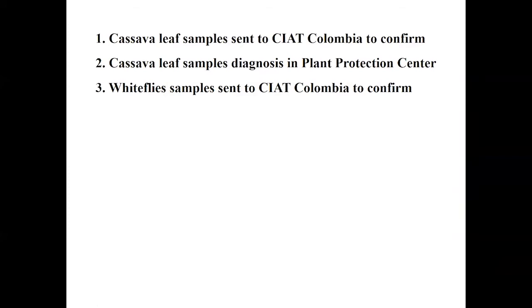For the diagnosis, some cassava samples we sent to CIAT Colombia to confirm, and some samples we confirmed at PPC. And all of the whitefly samples we sent to CIAT, to Wilmer, to confirm.